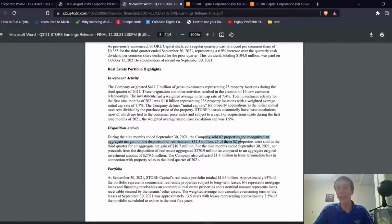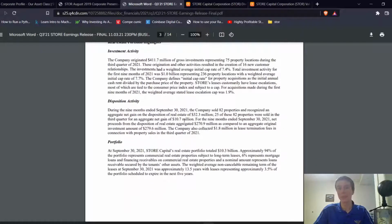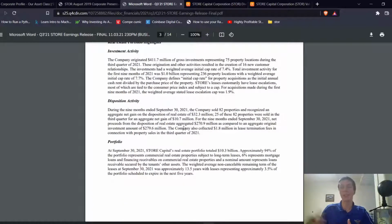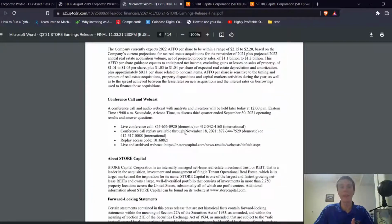It says they sold about 82 properties in the first 9 months of the year. So they sold about 82 properties and they bought about 236 properties in the first 9 months. So that's pretty cool. Definitely good to see that they're buying more than they're selling, because that's a good sign to them actually growing some.